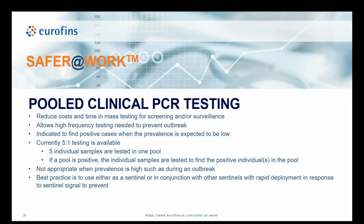So, the nice segue from the environmental pool testing into clinical pool testing. Clinical pool testing is basically where we take 5 individual samples and we run them at the same time. And then if that pool of 5 samples is positive, then we're able to go back and look at those 5 samples and see who within that pool was positive. But what it does is it reduces cost and time and allows mass testing for screening and/or surveillance.